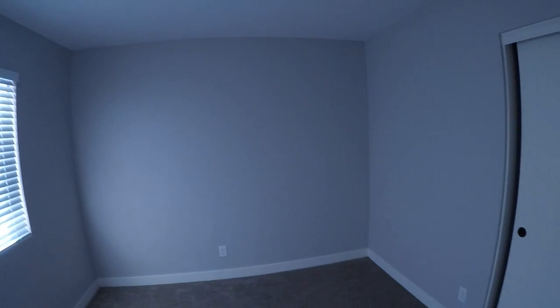Nice high baseboards. We have closet door guides and closet rod. That's that.